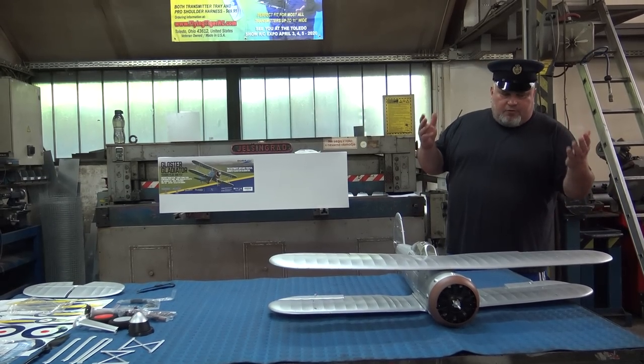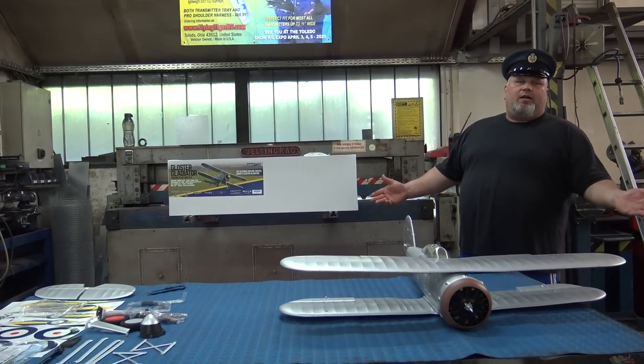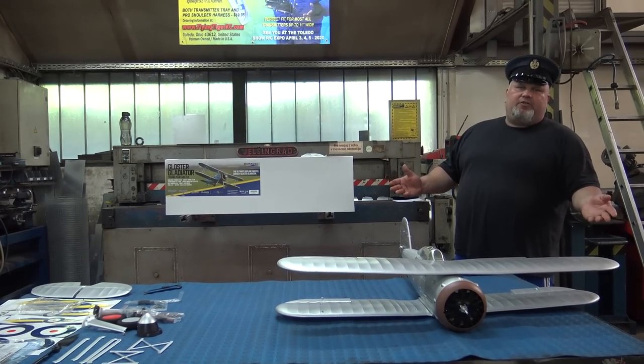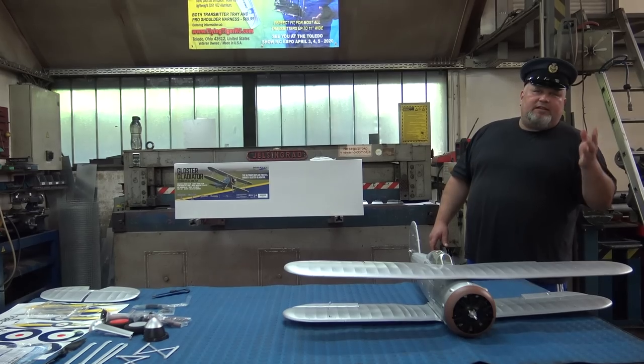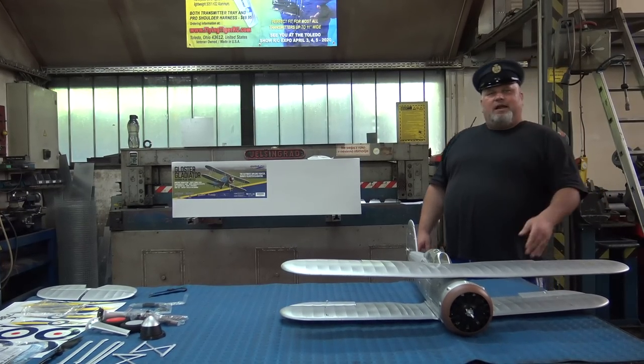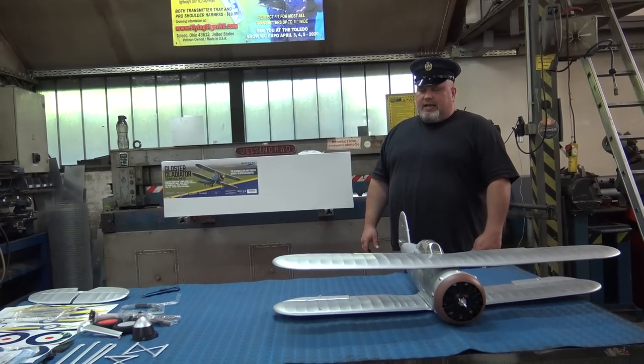If you would really love to have a beautiful and sexy biplane, you must have at least one biplane in your hangar, because you will see the biplanes fly totally different than the low wing planes. Really, I love them. I love biplanes.